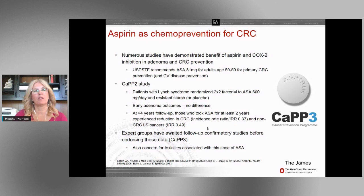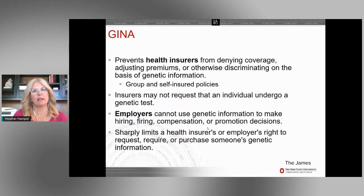And lastly, I always like for everyone to know that the only risk of doing genetic testing at this point is this concern about insurance discrimination. So there is a federal law in place called the Genetic Information Non-Discrimination Act, or GINA, and that prevents health insurers or employers from discriminating against someone based on genetic test results or family history. So the only loopholes then are life insurance, disability insurance, and long-term care insurance. So this is something that we always discuss with our patients prior to testing.